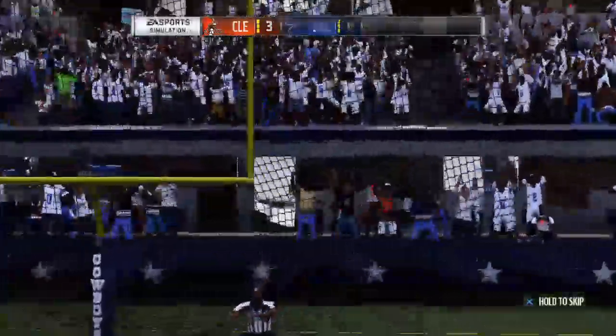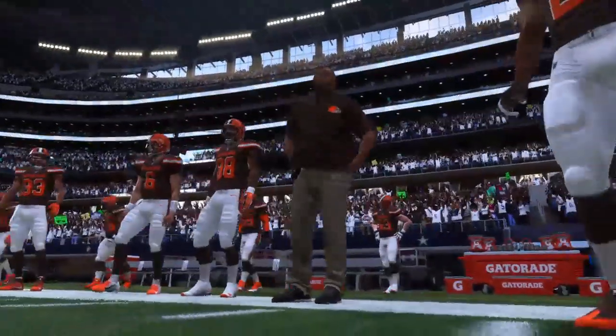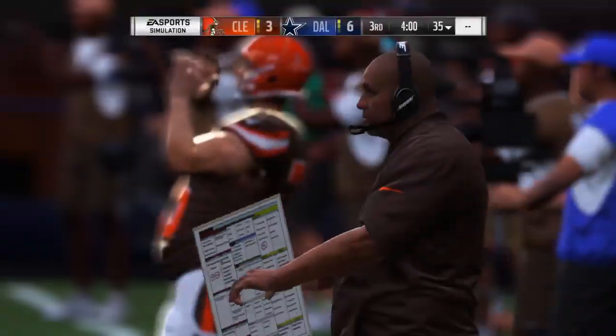And this is no good. He missed it. Not a good start here in the kicking department as this remains a 6-3 score. So we have come to halftime here in Dallas with the Cowboys out. All right, hang on. We'll jump over halftime.